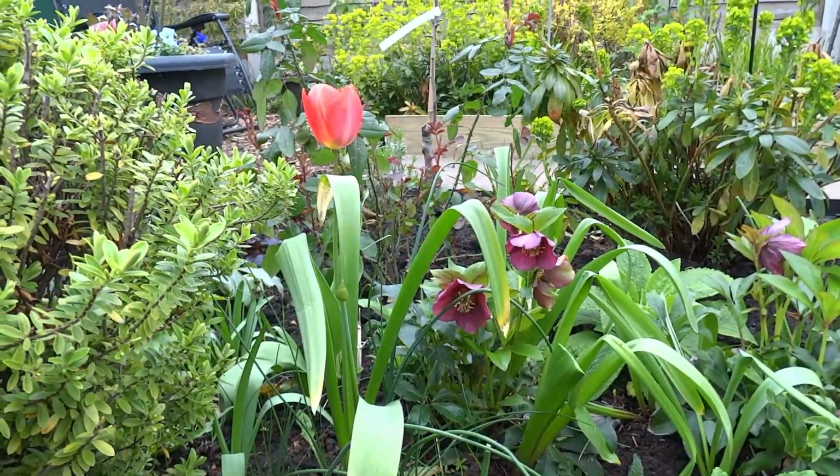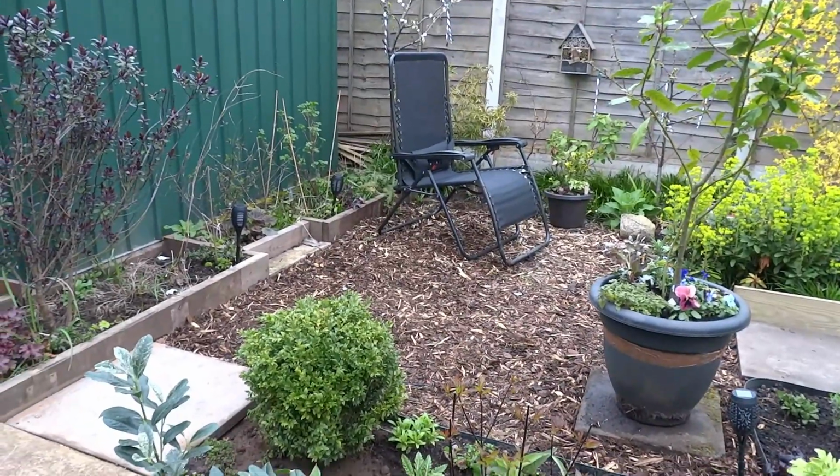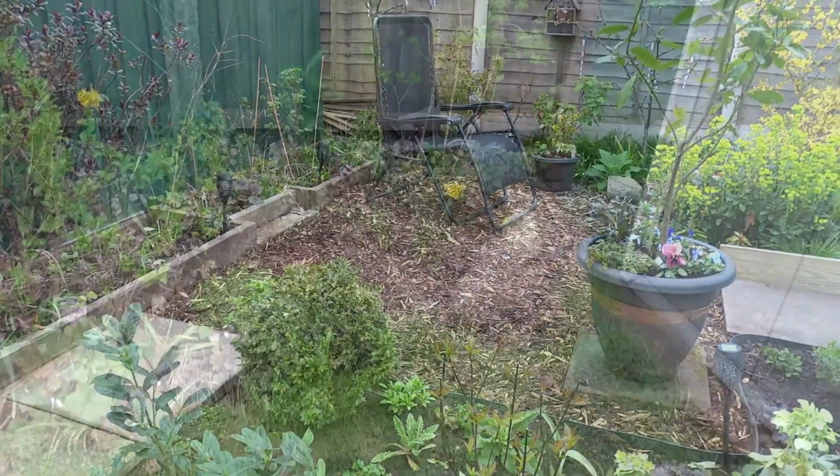Now I have some space for someone to join me on one of the recliners, or I could probably fit in a few more garden chairs and maybe a little table here now.